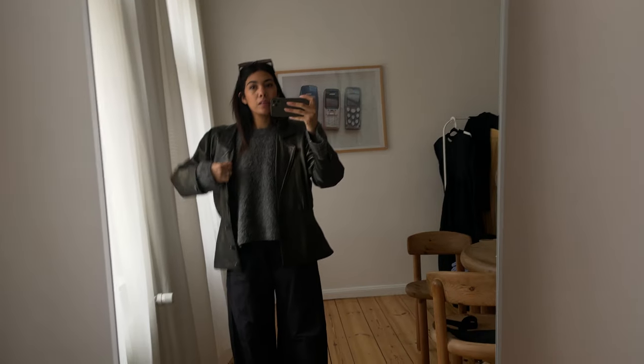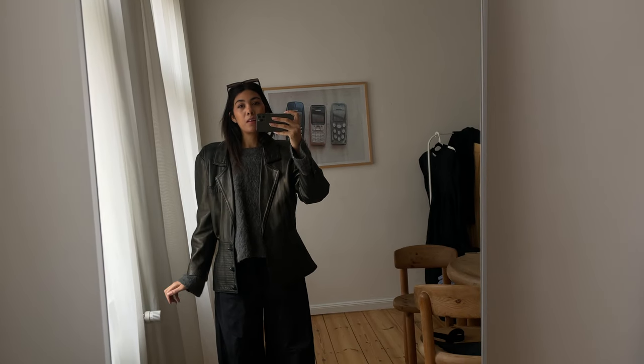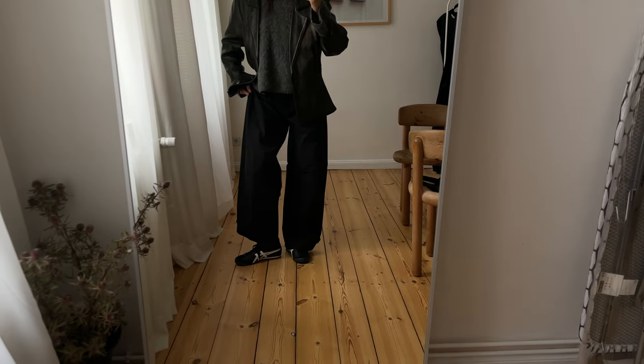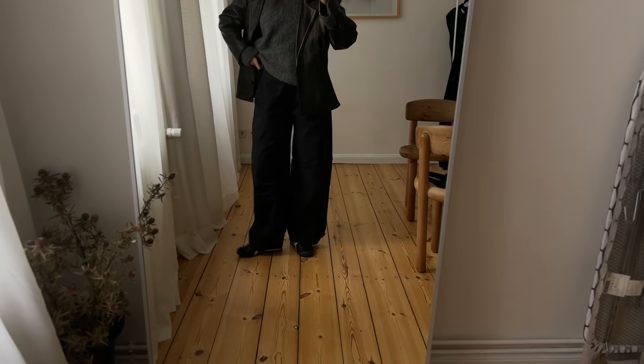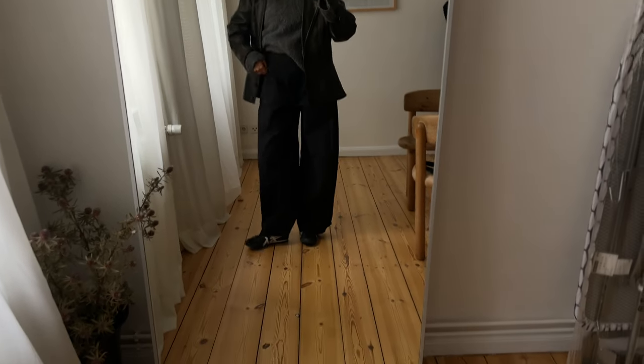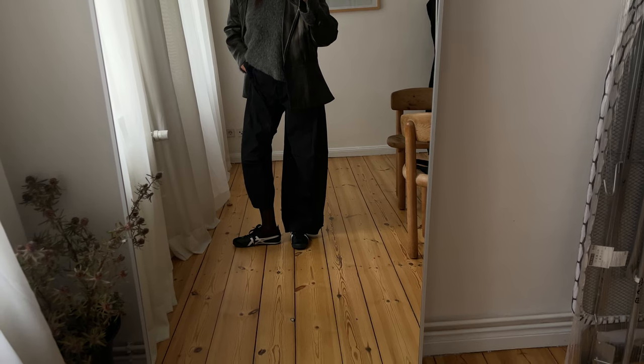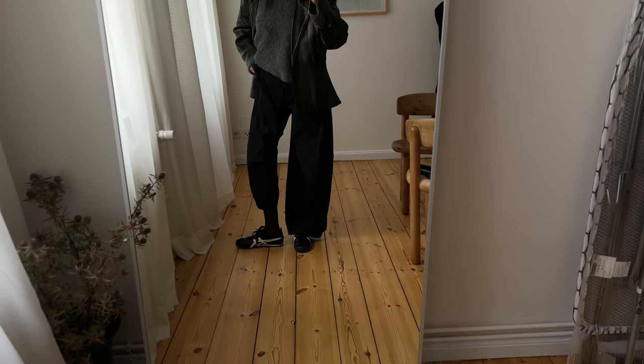And I thought I might as well shoot an outfit, a more simple, basic outfit. I just got these COS pants in and I really love the fit of them. A bit balloony, super loose here, what I like, comfortable. And with it, I'm wearing these sneakers. I can't say it, so please bear with me.